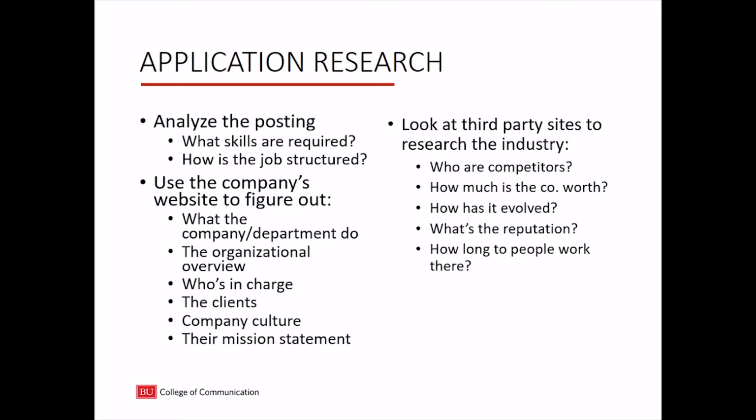What are the trends in the industry? How has it evolved over time? Has it stayed consistent? Why is it in the news? Has there been any big recent leadership changes? What's the reputation? Is it downsizing or growing? How long do people tend to work there? Why do they leave? What do they go on to next? What kind of experience do employees in your department have?